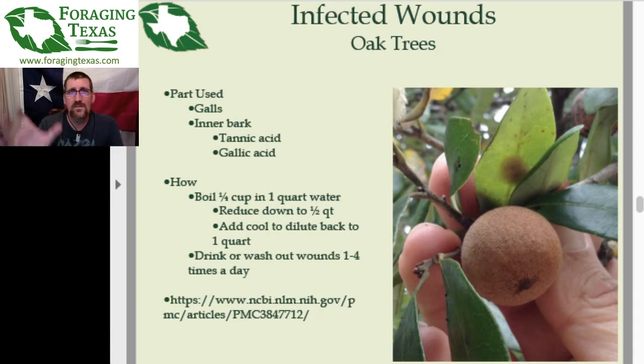Please don't strip it from the trunk of the tree. Hopefully you can find a large branch that's either breaking or broken. Well, actually not broken, because you want it to be alive. You need the living inner bark, but take it from a branch rather than the trunk. It's going to be less damaging for the tree. If possible, melt some wax or something over where you took the bark from. But this is why it's better just to have a little tube of Neosporin with you so you don't have to wreck the trees.